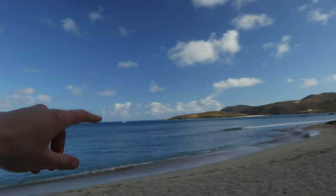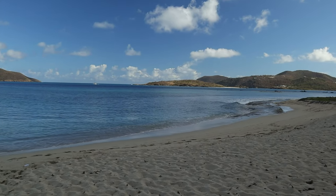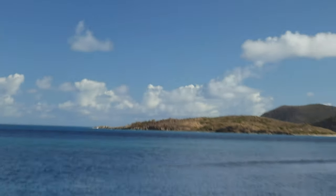Just made it to Long Bay Beach, which was about a 30-minute drive from the cruise port. This is actually a separate island from Tortola. We had to go over a little bridge. Now we made it to this beach. There's some good mountains over there. And also, I think there's like a reef or maybe a rock out there because the waves are crashing very nicely out there.